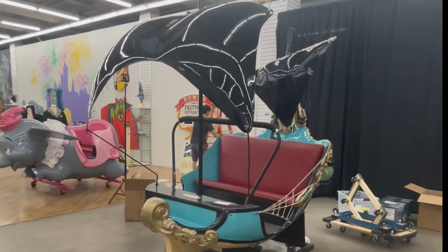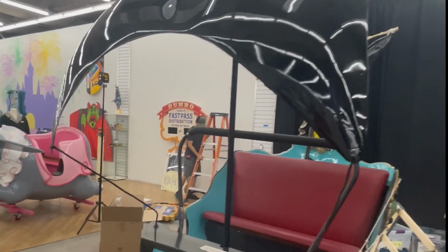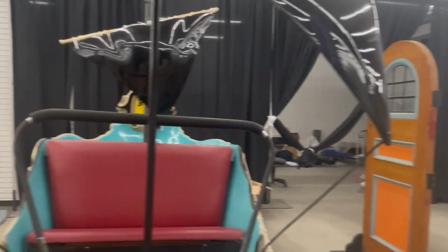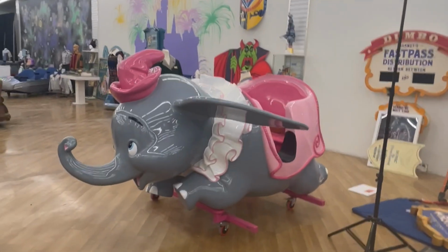On the Peter Pan ride. And next to it, a Dumbo vehicle. These are crazy rare. So cool. These you wouldn't normally see get out of the park, but in the early 90s, Disney put these on eBay.